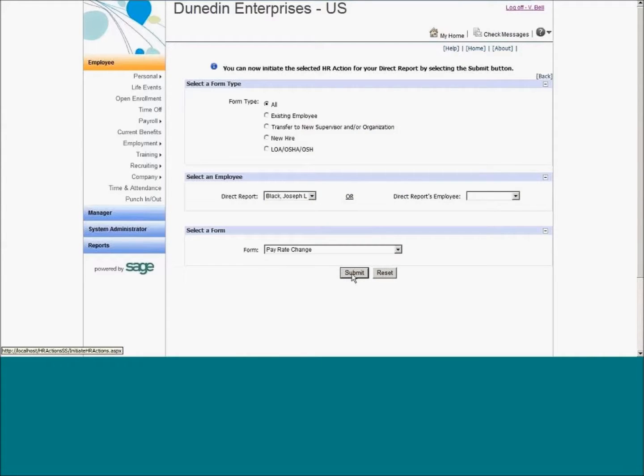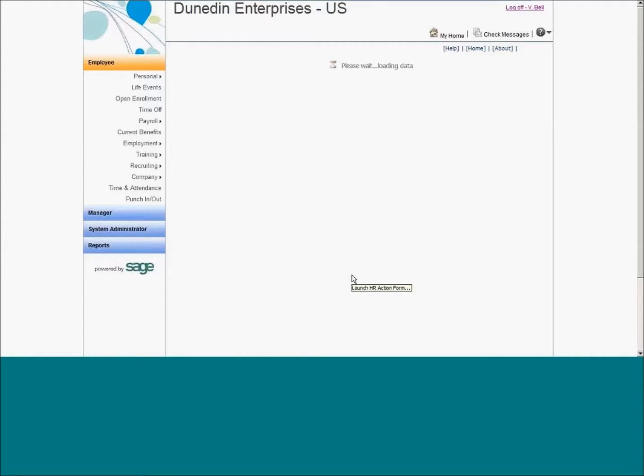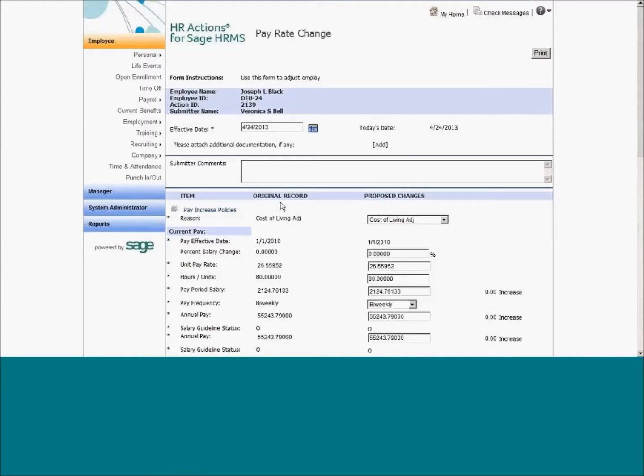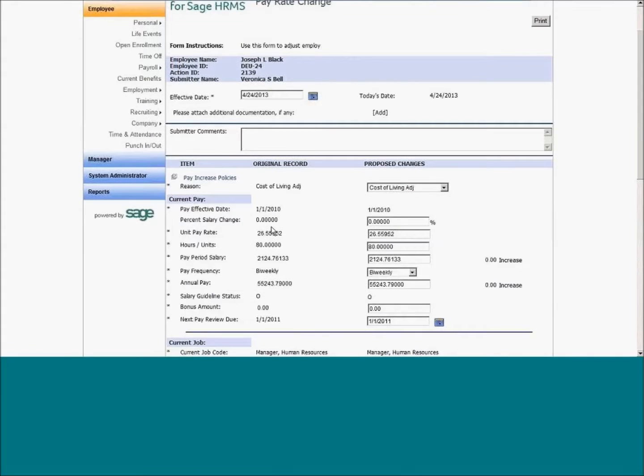Maybe it's something more complex, like a pay rate change that you would like to track. It allows you to take these forms, maybe paper-based forms that you have today, but actually access real-time information and initiate it out in the field. So again, it's not someone from HR actually hand-keying this information once it's been passed around. In this particular case, it'll show current pay information for an actual employee. And then it'll show the proposed changes on the right.